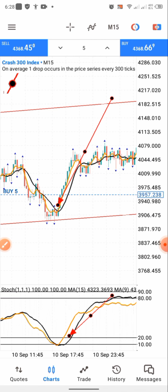The last confirmation you need is to make sure that when the price is moving, when all the setup and all the criteria have been met, you see that your fractals must show. When you see that your fractals show, then you're expecting to open.